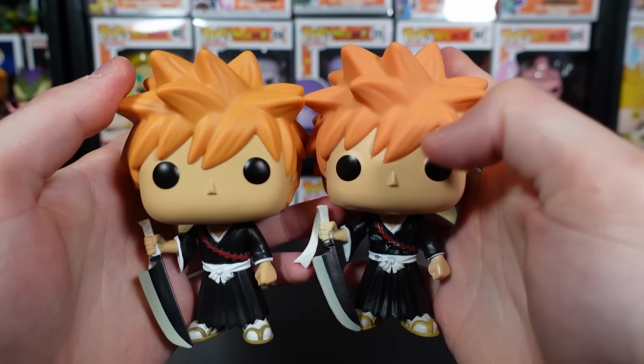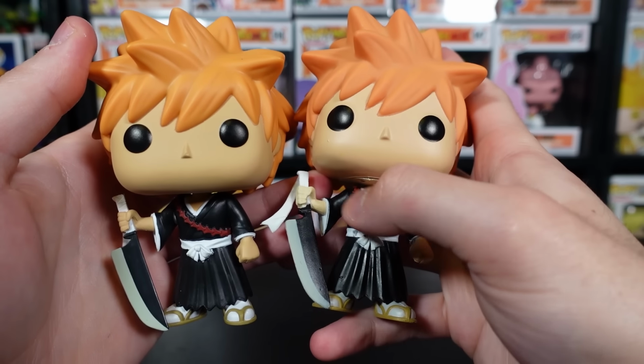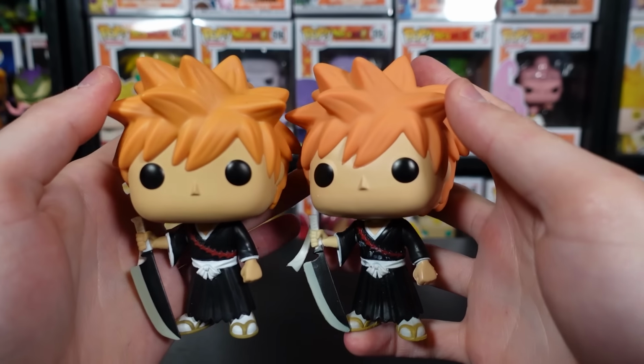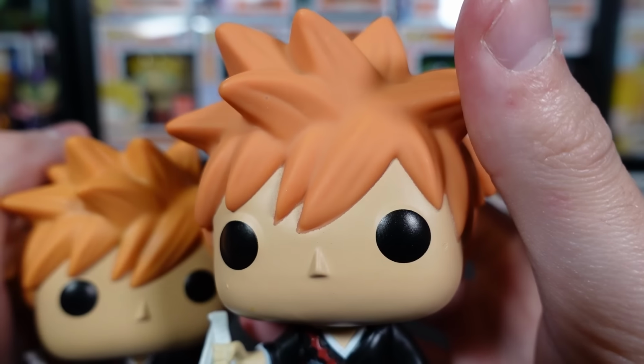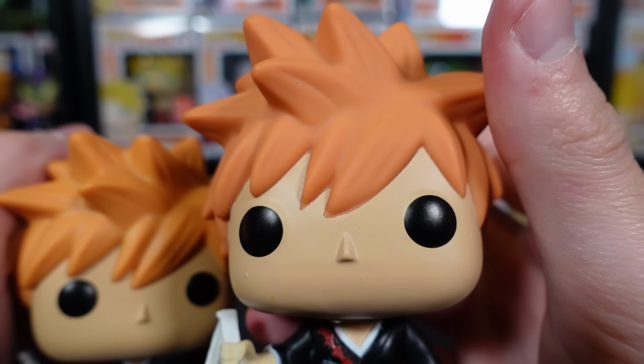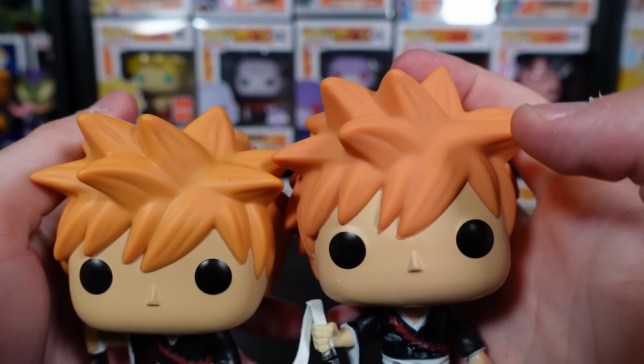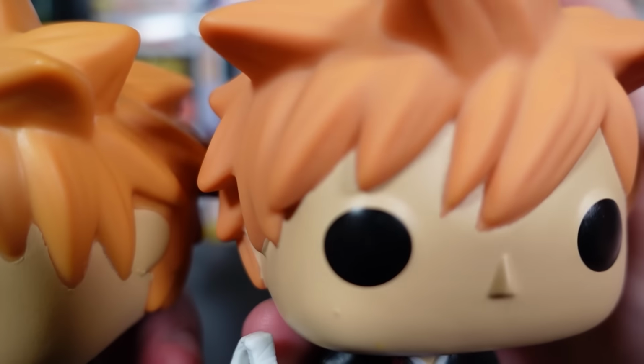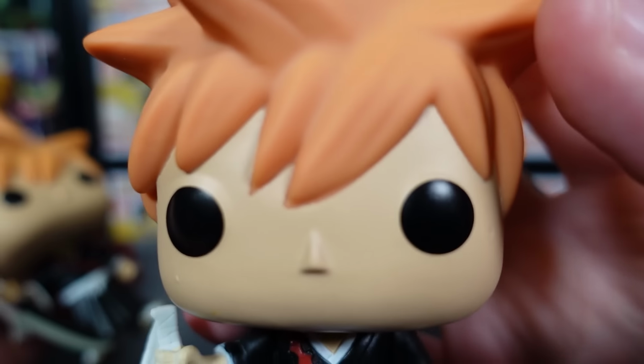Here are the 2 figures out of box. On the right here is the fake. This isn't exactly an indication that it's fake just because it has some paint smudges, because Funko's quality control isn't the greatest usually. One thing I noticed on the fake pop especially is the lighter skin tone, as well as he does actually have a darker colored orange hair, and even his eyes are kind of misplaced. As you can see, they're not fully symmetrical.